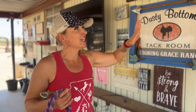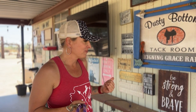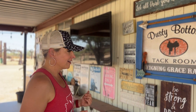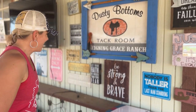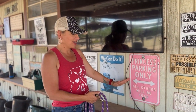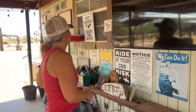I have created and collected a bunch of fun signs over the years, signs of encouragement and stuff, and some of them have faded and I need to replace them. Some of my favorites out here are "Nobody is taller than the last man standing," and one of my personal favorites, "Princess parking only, all others will be towed." Get it? Towed.